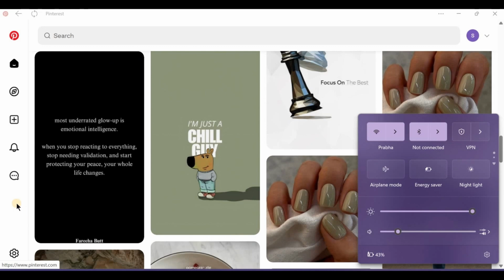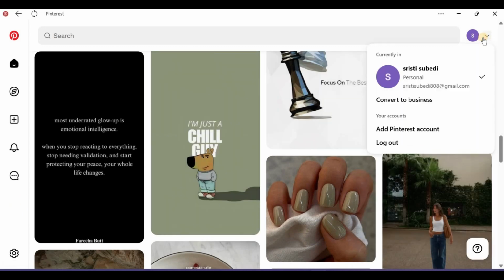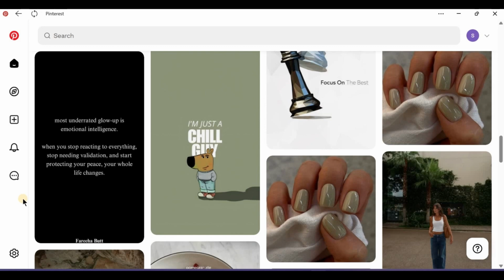Check if you are logged into the correct Pinterest account. If you are using multiple accounts, it's possible you are viewing the wrong feed. Clear the Pinterest app's cache to remove any corrupted files that could be causing the error.